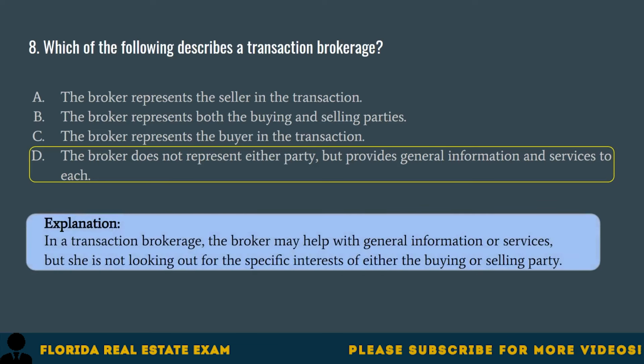In a transaction brokerage, the broker may help with general information or services, but she is not looking out for the specific interest of either the buying or selling party.